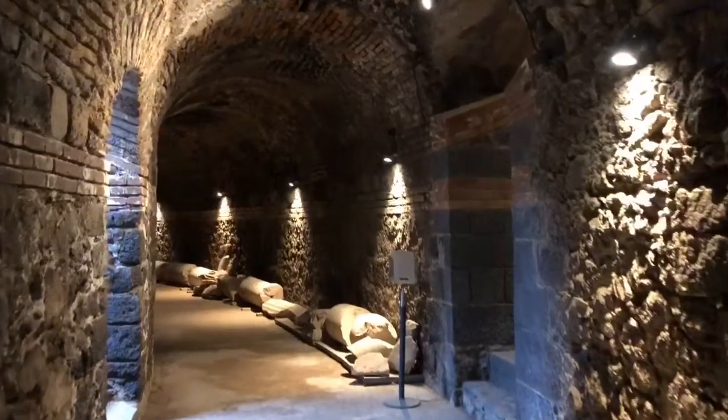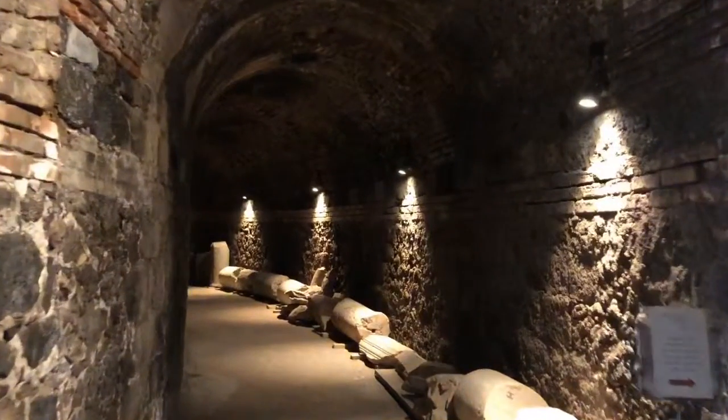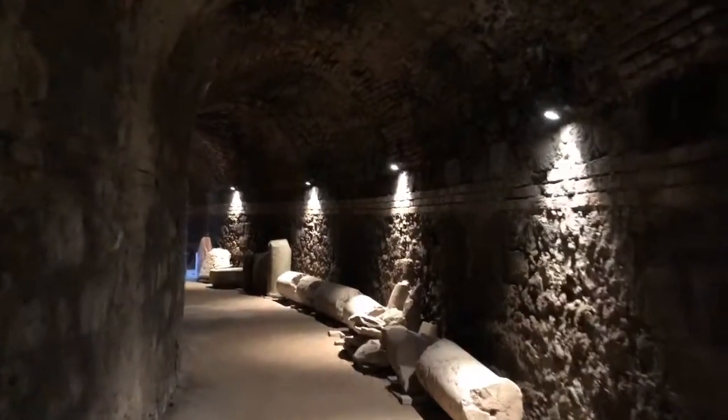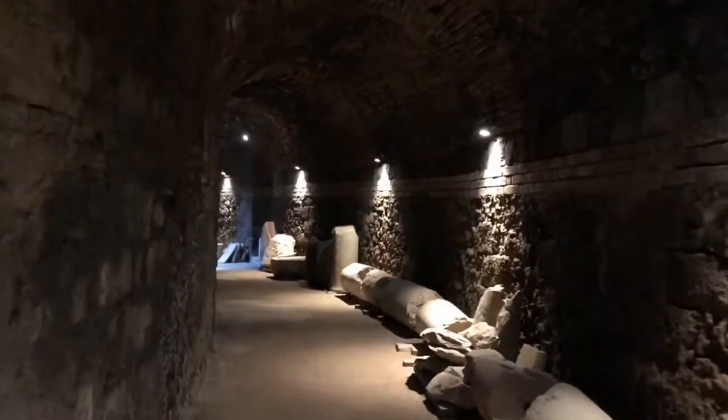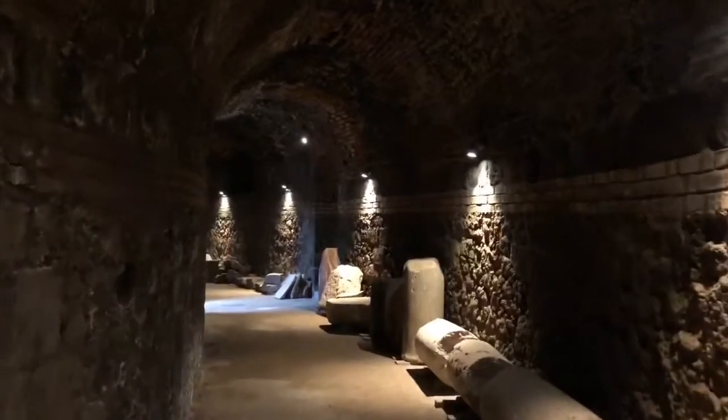Welcome to the Theater of Catania, Sicily. Specifically, we're in the Vomitorium, which is the beautifully evocative name for the series of passages that are entrances and exits to the seating within a theater or amphitheater in ancient Greece and Rome.